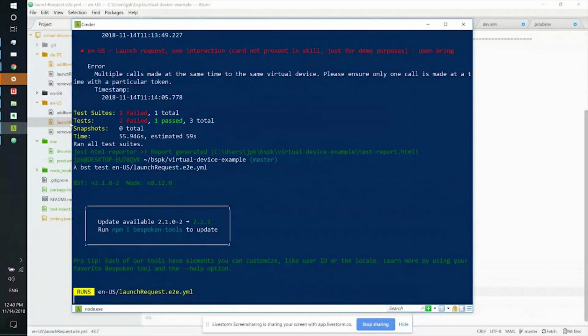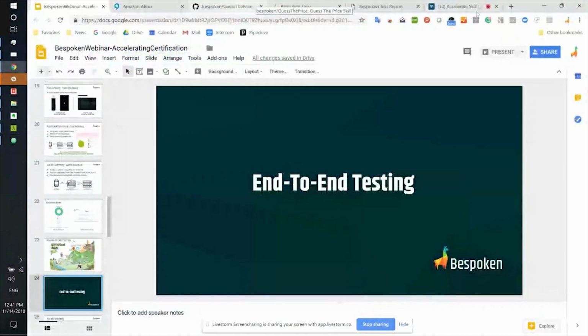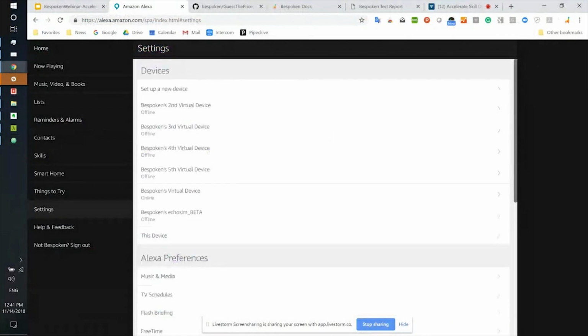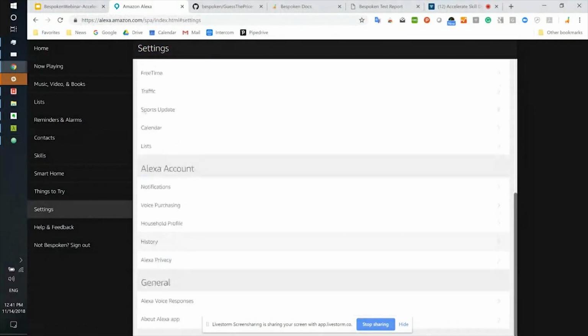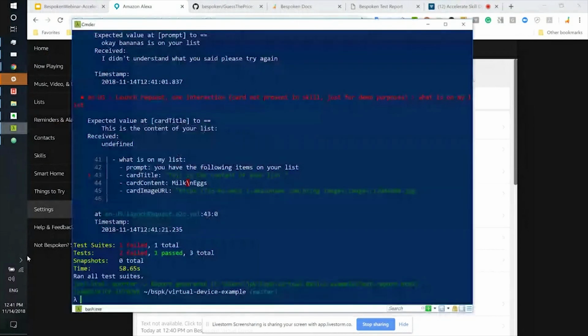In the meantime, while this runs, we can actually take a look at what's happening. If we look here, this is my Amazon account that this virtual device is associated with. And we can see these interactions happening in real time. So we can see this conversation as it's actually going on back and forth. And it should update here. Oh, no, it already finished. Okay. And so we ran our tests.